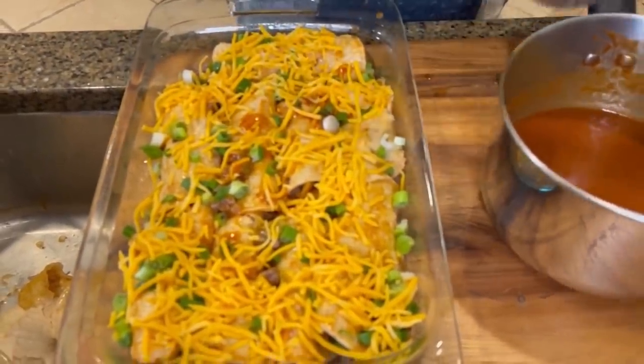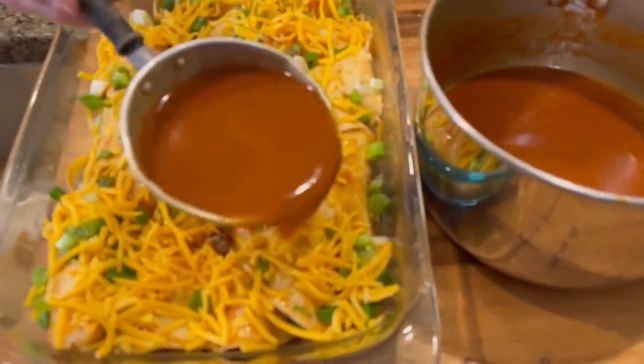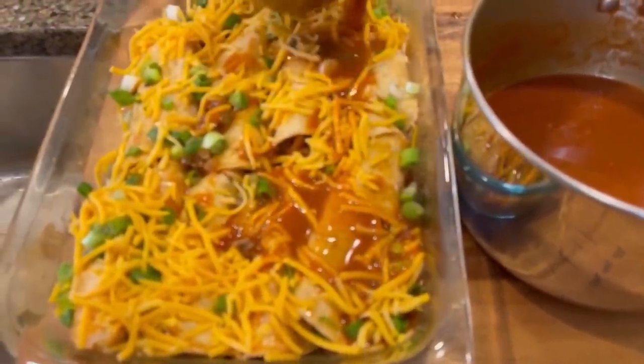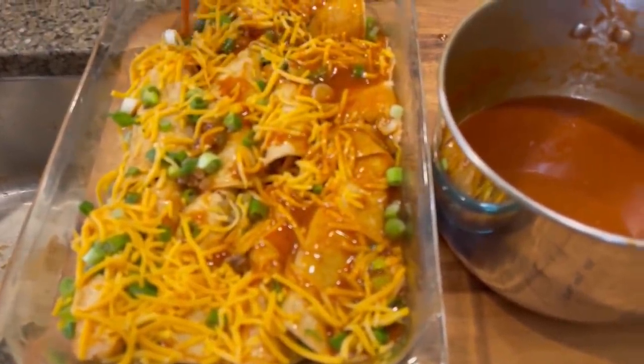And now we're just gonna spoon our extra sauce over our enchiladas.